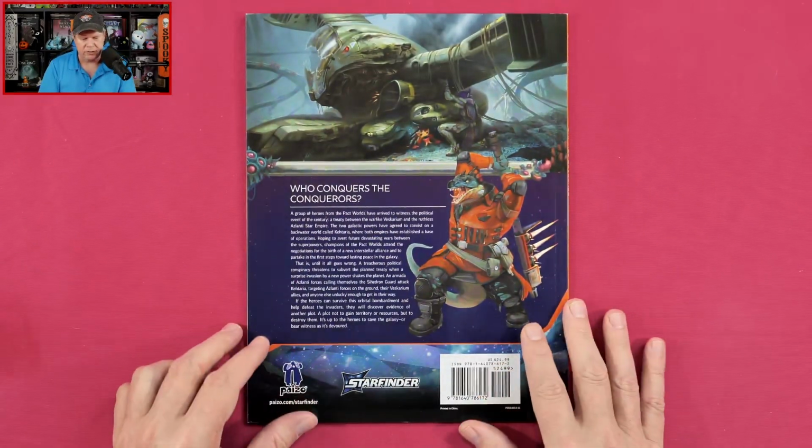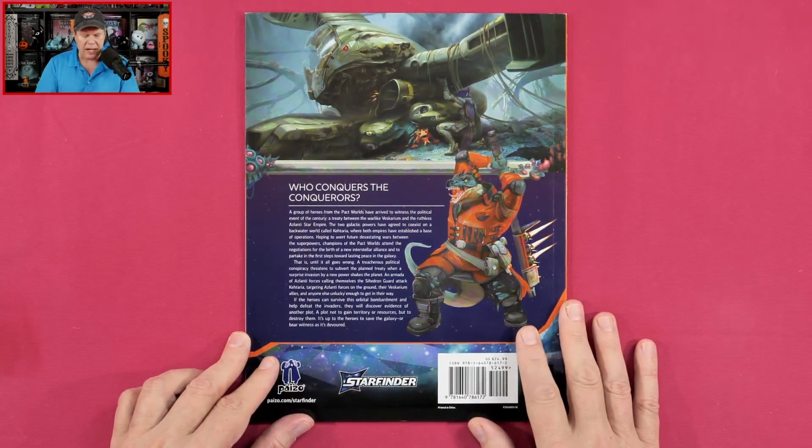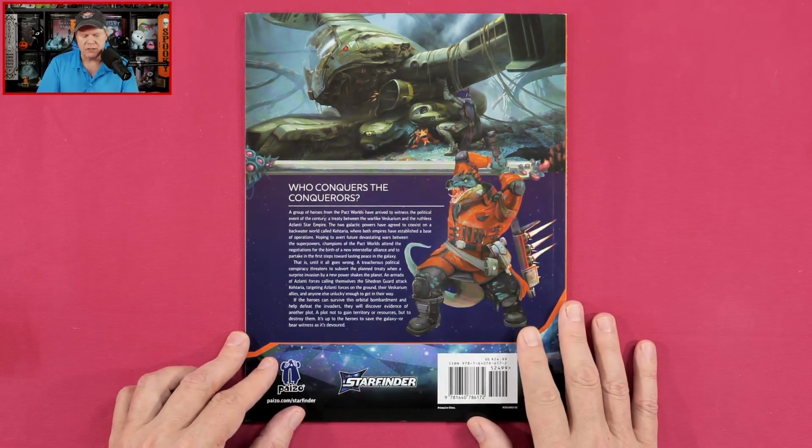Let's take a look at the back here. Who conquers the conquerors? A group of heroes from the Pact Worlds have arrived to witness the political event of the century. A treaty between the warlike Vesperium and the ruthless Aslanti Star Empire. The two galactic powers have agreed to coexist on a backwater world called Kataria, where both empires have established a base of operations. Hoping to avert future devastating wars between the superpowers, champions of the Pact Worlds attend the negotiations for the birth of a new interstellar alliance to partake in the first steps towards lasting peace in the galaxy.